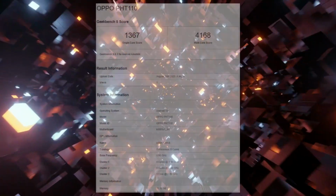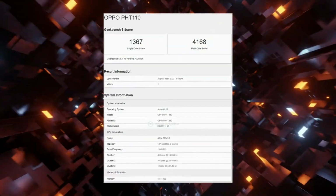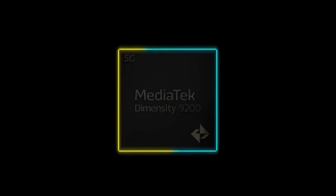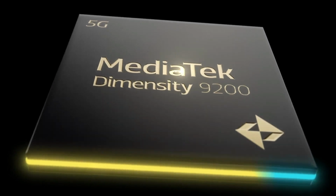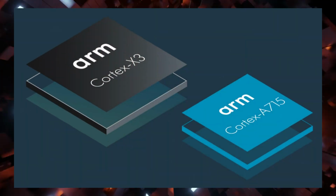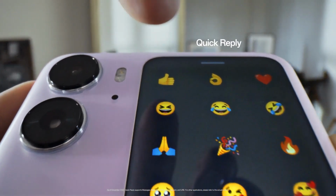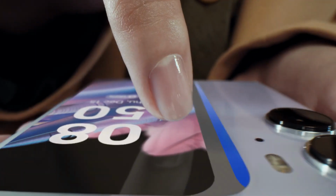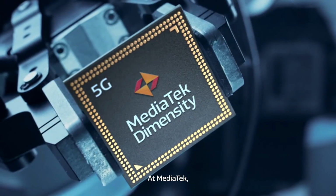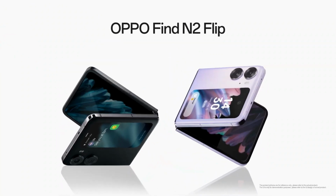device. The Geekbench listing has revealed that the Oppo Find N3 Flip, bearing the model number Oppo PHT110, will be powered by the MediaTek Dimensity 9200 chip. This latest chipset boasts an octa-core processor, featuring a combination of Cortex-A510, Cortex-A715, and Cortex-X3 cores. This setup promises a performance boost of around 10 to 15% compared to the Dimensity 9000 that fueled the Find N2 Flip. RAM options are also getting an upgrade.